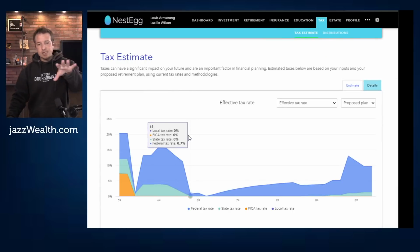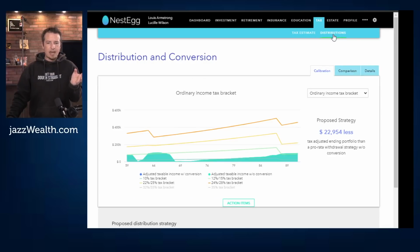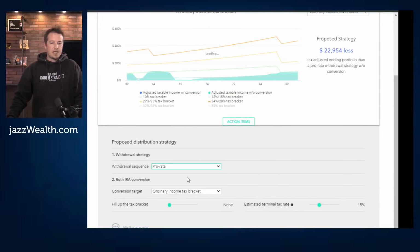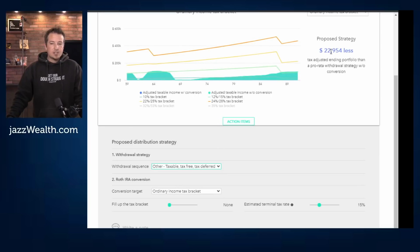Now, I've oversimplified this here. I'm going to go through the distributions and how they take money out of their account. So what we're looking at here is the regular, just taken however you feel. If we just say take it evenly across the board, I don't know why you would do that, but we just say pick from every account and take a little bit of money there, then that's what you have. But look, if we go taxable, tax-free, then pre-tax, look at how this changes, right? It's $23,000.